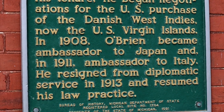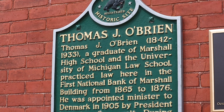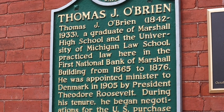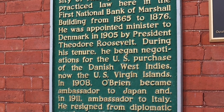He was appointed as minister to Denmark in 1905 by President Theodore Roosevelt. During his tenure in that position, he began negotiations for the U.S. purchase of the Danish West Indies, now the U.S. Virgin Islands. In 1908, he served as the U.S. ambassador to Japan, and in 1911, the ambassador to Italy. He resigned from diplomatic service in 1913 and resumed his law practice here in Marshall.